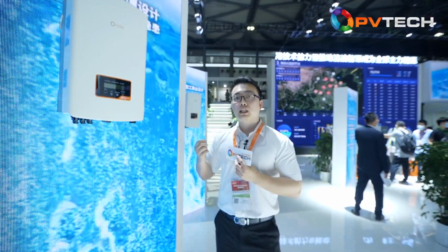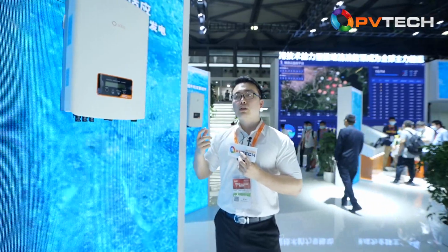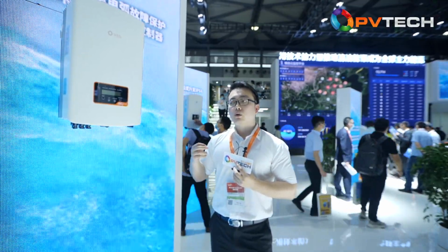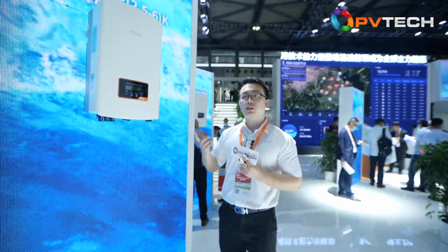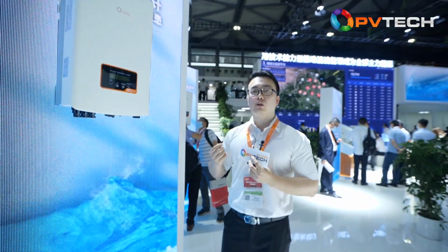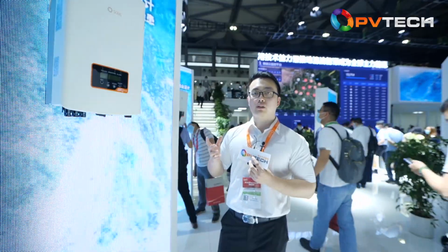They can simply connect a smart meter to do the export power control of their system, to use in zero injection or limited export scenarios. Those inverters also have a 24 hours consumption monitoring function. So the customer can have a very clear overview of their system, like the energy generation and the consumption data, and also the import power from the grid. This will give the customer a very clear view of their system.